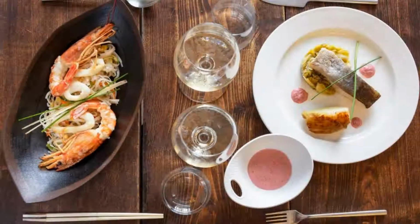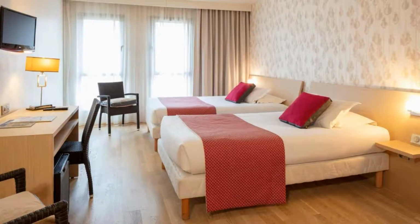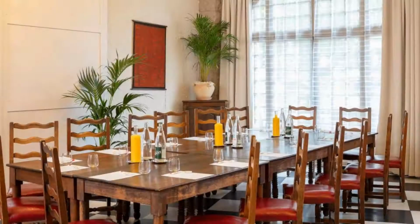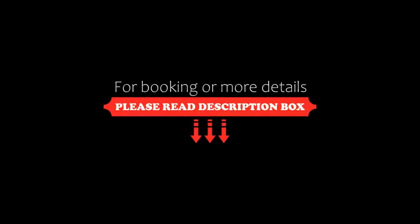Now you are watching a 3-star hotel. The location of the hotel is superb and guests love walking around the neighborhood. There are 7 types of rooms available on booking.com. You can book online and enjoy it. You can see more than 100 reviews of this hotel on booking.com. Its review rating is 8.5, which is very good.